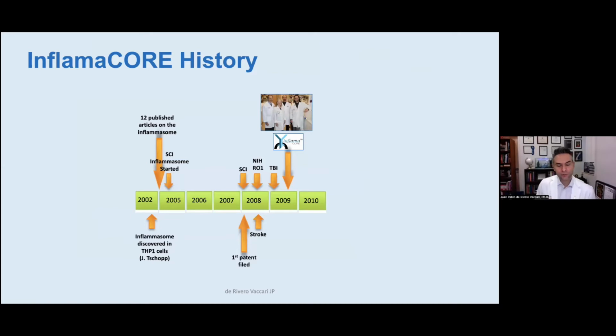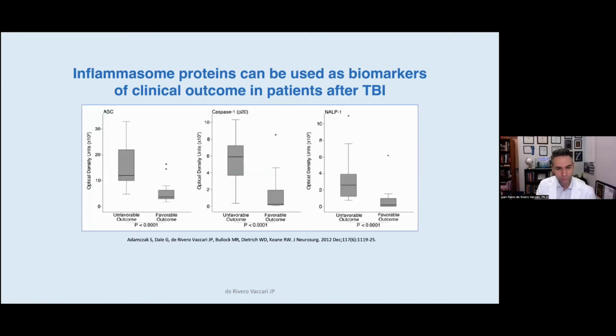So then having this discovery, we decided to form a company to develop the drug to be able to treat the inflammasome, particularly after CNS injury. So we formed Inflammacor with Dr. Dietrich, Dr. Bramlett, and Dr. Keane. And the idea was to, with that company, be able to apply for a business grant to start a drug manufacturing process.